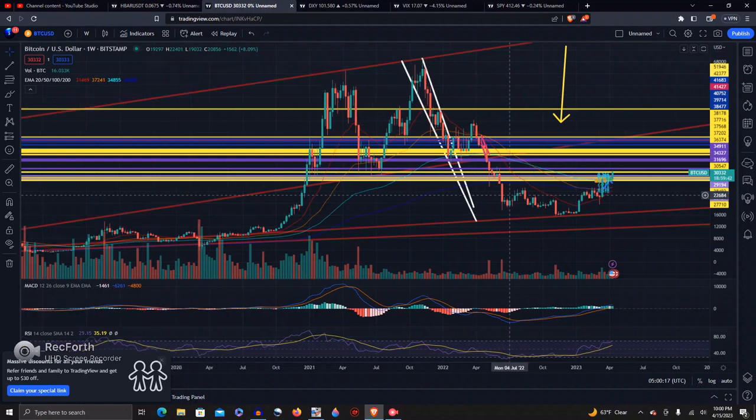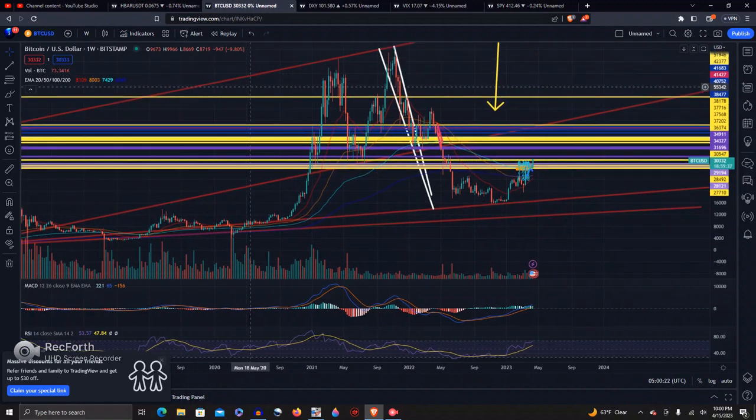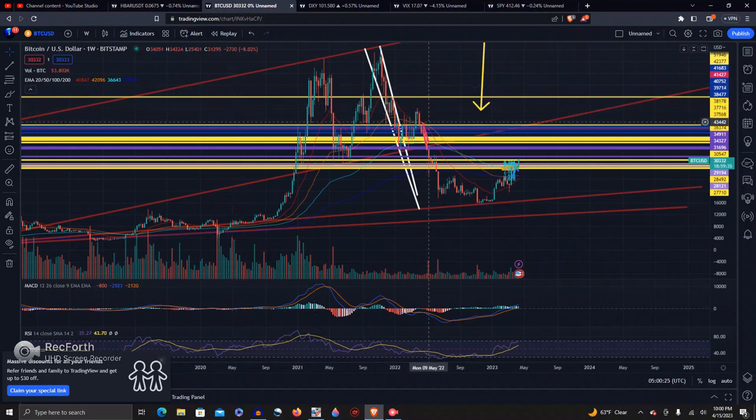Bitcoin. We are attempting to... Here's our old double top on Bitcoin. And then, of course, the market spilled out, right?